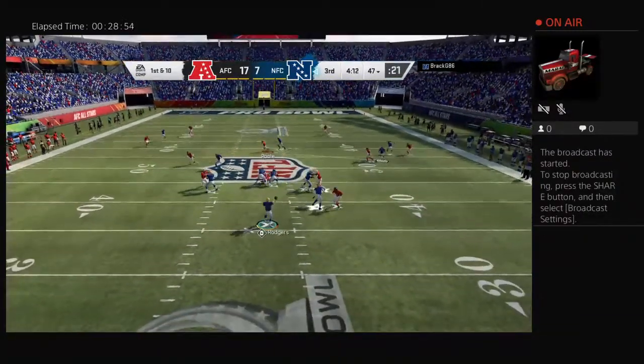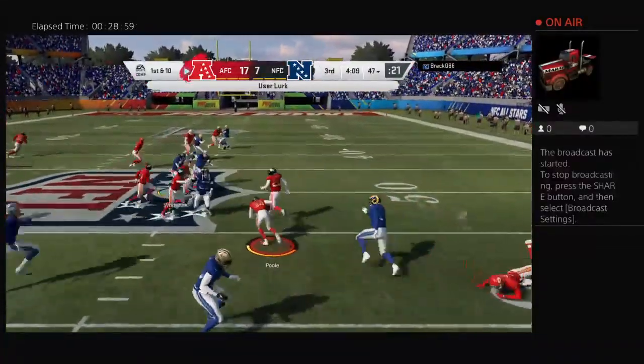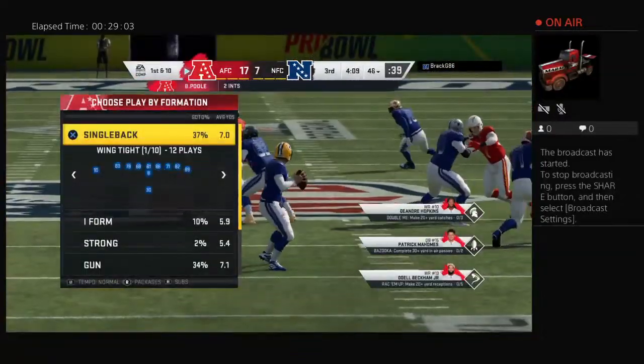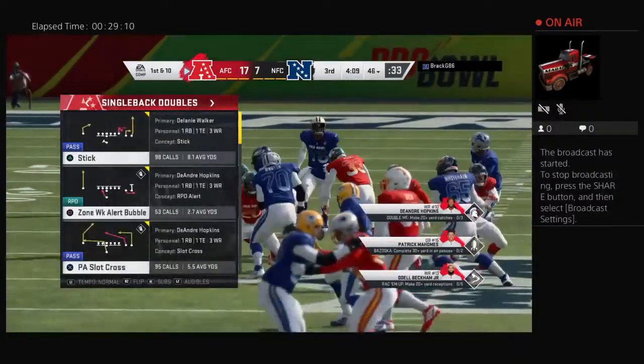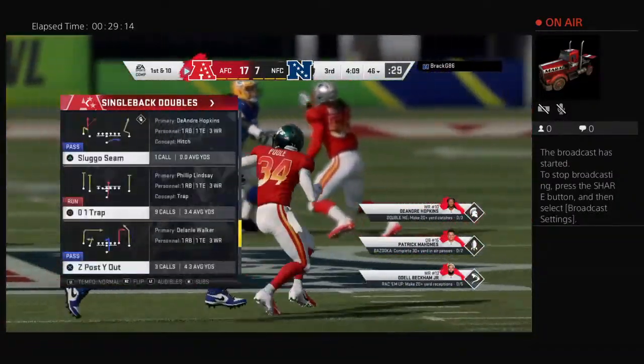Trying to shake off the interception from the last drive. He'll look to throw. And they will set up shop at their own 46-yard line. So that's back-to-back drives where they've thrown an interception. Ordinarily, we look at the offense and say, what's going on with your scheme? Maybe we should look at the defense and just give them a whole lot of credit. They've got them frustrated right now.